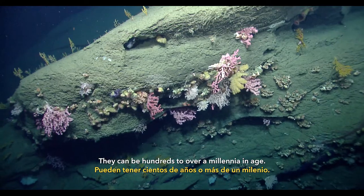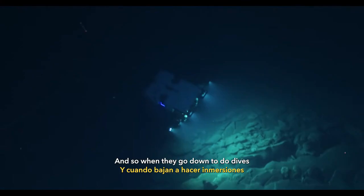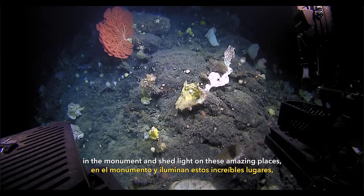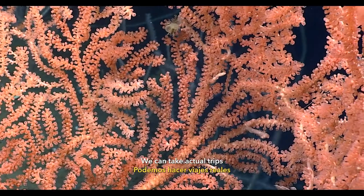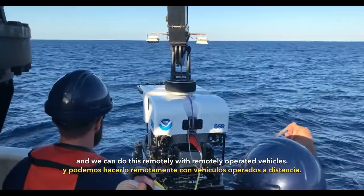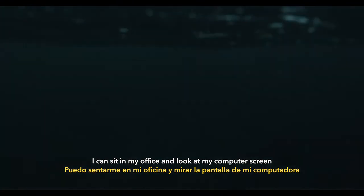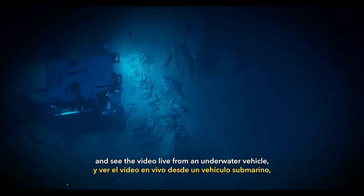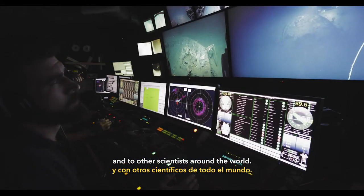They can be hundreds to over a millennia in age. They can be as tall as trees. And so when they go down to do dives on the monument and shed light on these amazing places, you really get to see the beauty. We can take actual trips to the deepest parts of the ocean, and we can do this remotely with remotely operated vehicles. I can sit in my office and look at my computer screen and see the video live from an underwater vehicle, talk to the scientists on the ship and to other scientists around the world.